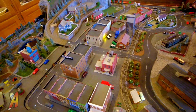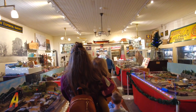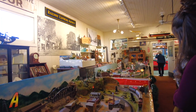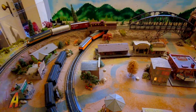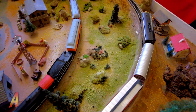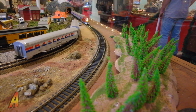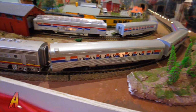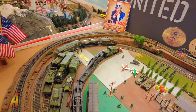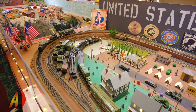Now let's head down the hall and head straight for the main exhibits, the model train displays. In this room, there are several small layouts ranging from HO, N, to finally the tiniest of them all, Z-scale. And as you can see, there are plenty of things to see on these layouts. Let's watch some of them before we head into the main room. Now this is the best layout of them all, the military themed railroad. Just look at it, it's so amazing.